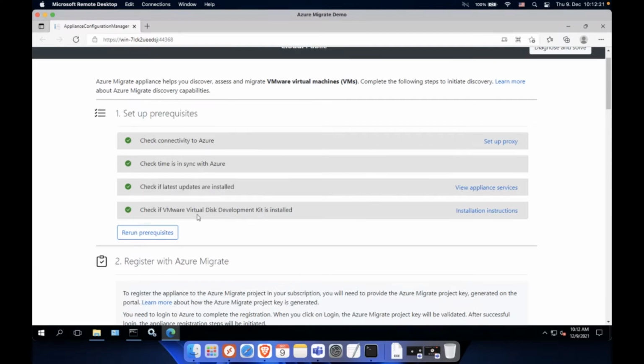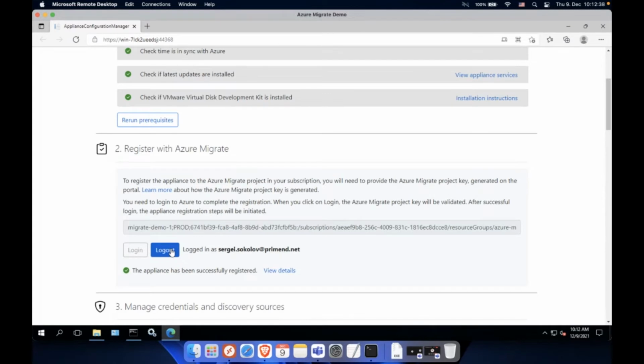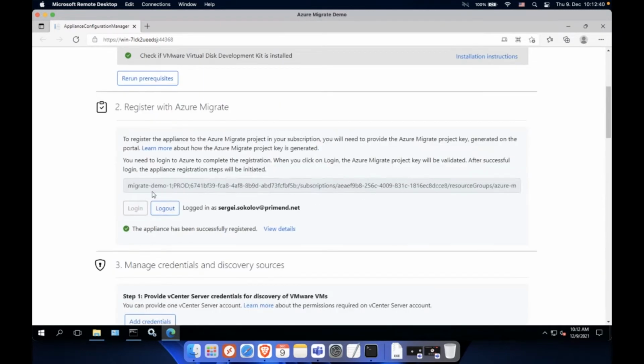Separately, you need to download one small zip file, called the VMware Virtual Disk Development Kit, and copy it to a certain folder. Once this is done and the prerequisites are fine, you use the key that you obtained from the Azure Migrate portal to connect this appliance to the cloud. Once it's done, it will show that the appliance has been successfully registered.